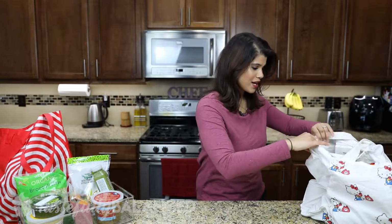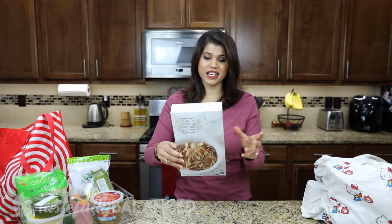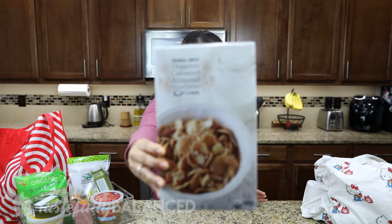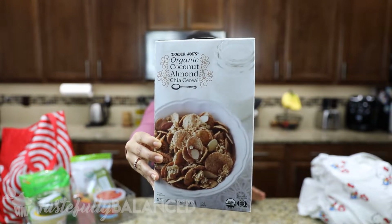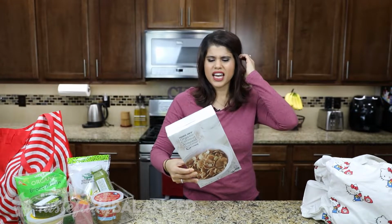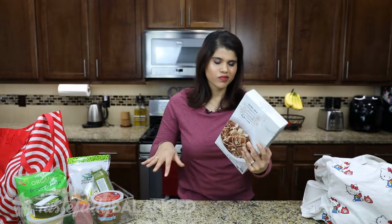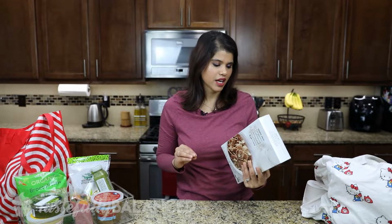All right, so let's go ahead and start with my Hello Kitty bag, which my mother-in-law got for me, so thank you. So the first thing here is a cereal. It's an organic coconut almond cereal. Cereal is something that I usually don't get, but I was kind of curious and I like to switch it up every once in a while. I had this Summit cereal that I was getting from Costco a lot, and I was just comparing and contrasting all the cereals that they had at Trader Joe's.